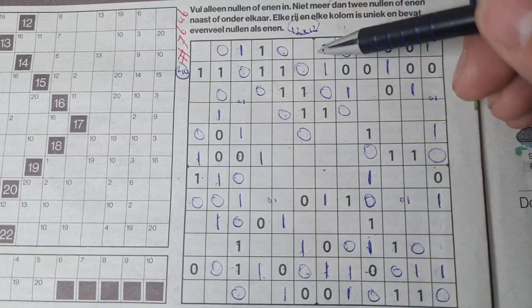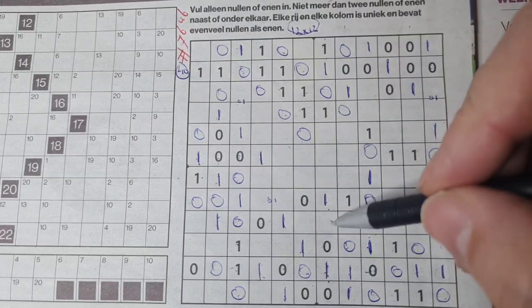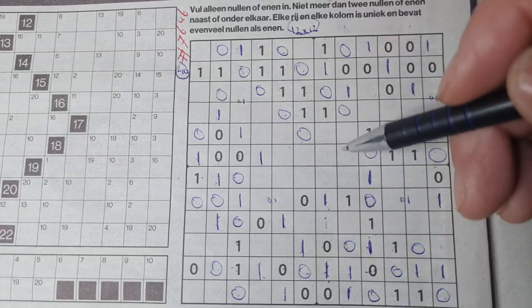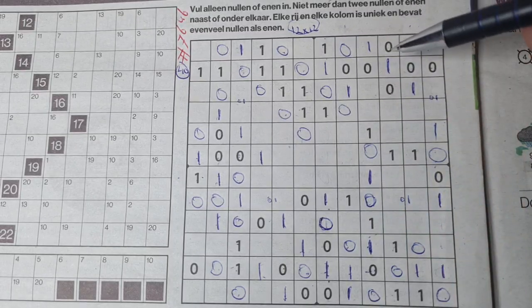Alright. 1, 2, 3, 4, 5. Yeah, 5 ones we have here in this column. If I place number 6 there, then we have 3 O's in a row in this column. Not allowed, one of the rules. So this cannot be a 1. This should be an O.